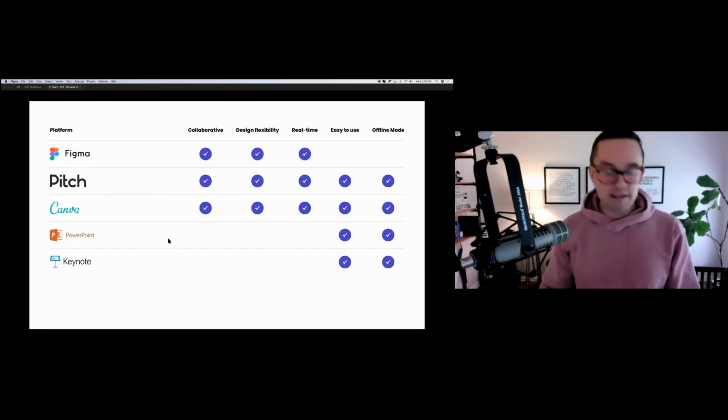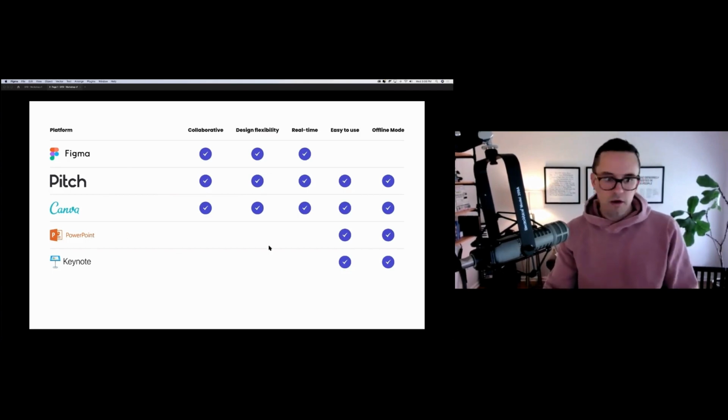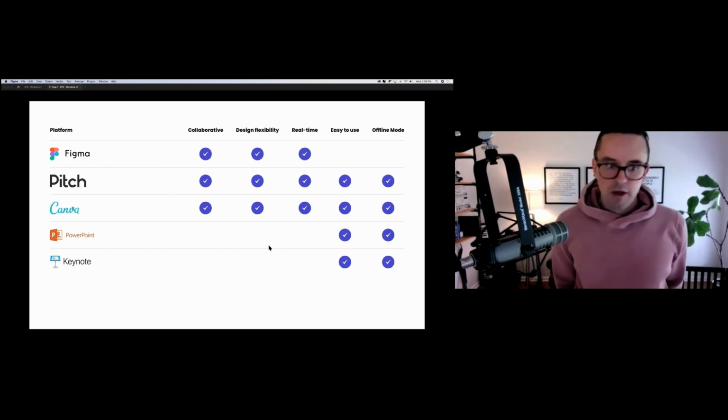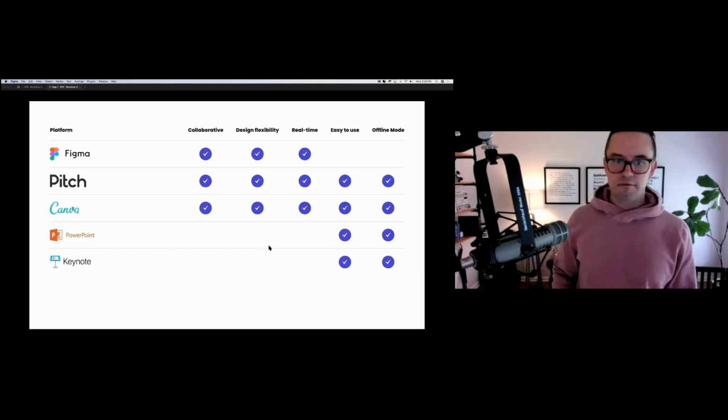Now, last on my list are PowerPoint and Keynote. Keynote's fine if you're a single founder that's just doing it on your own and no one else is involved in it. But the problem with Keynote is now you're sending out version 2225, version final, version 001. I'm sure everybody has folders with like 1,000 Keynote files or PowerPoint files. They're not collaborative. They don't really have much.